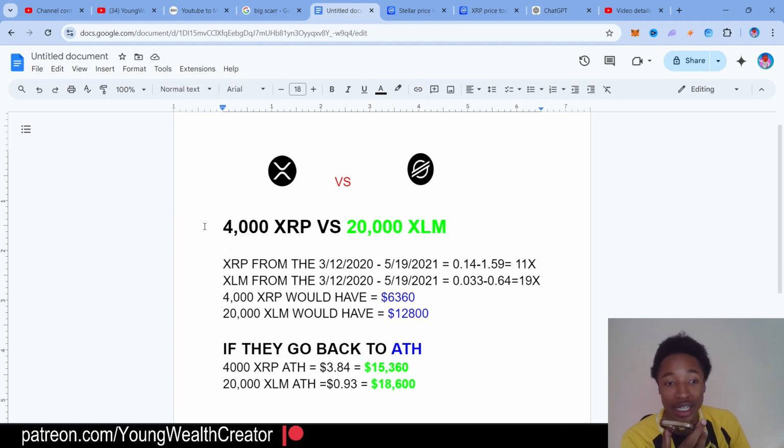If you owned 4,000 XRP and you held it from the bottom to the top in 2021, it would have actually made you $6,360, right? But if you had 20,000 XLM, which is cheaper to get, in the 2021 bull run, you would have had $12,800, which just shows you that it's looking not too good for XRP right now in the comparisons. And the reason I say that is because you're making twice as much money with XLM in 2021 as you did with XRP.